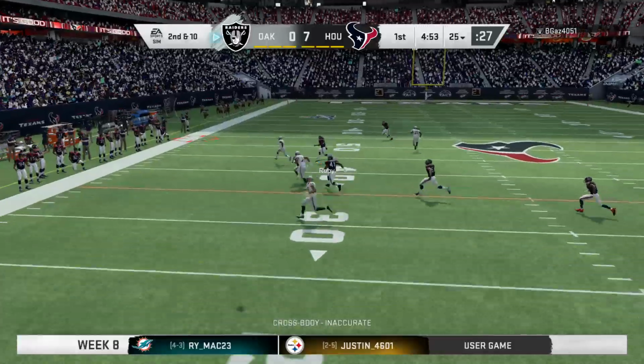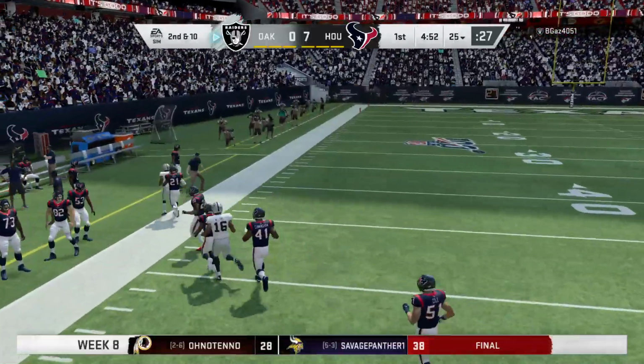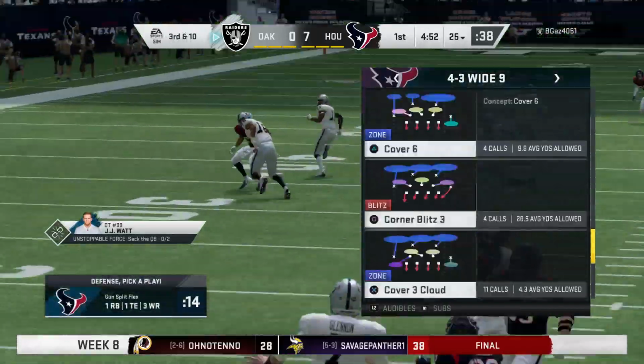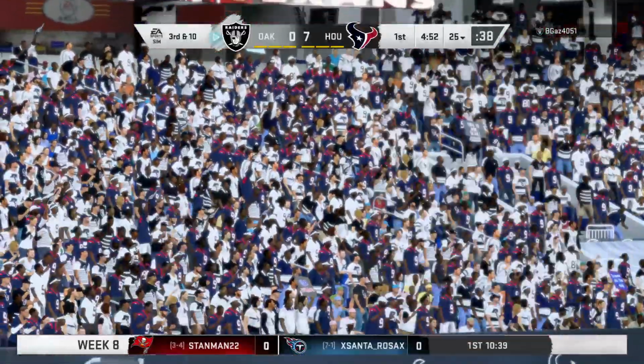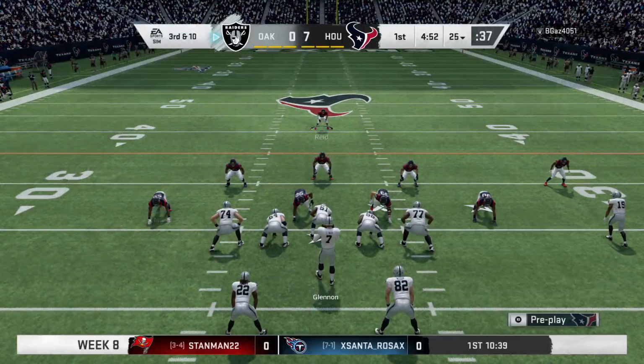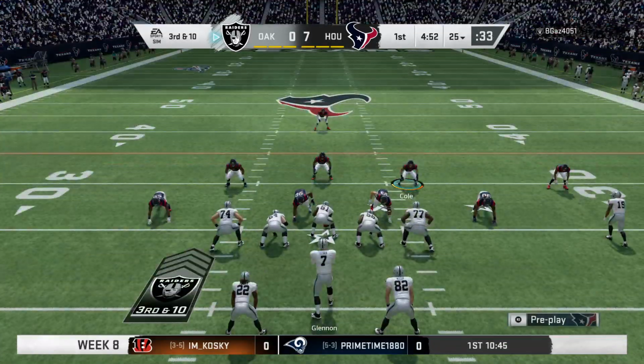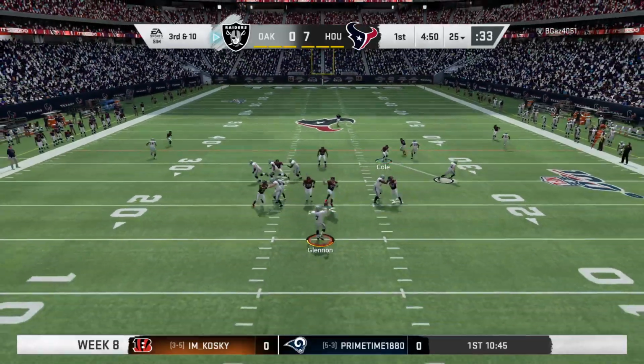To throw again on 2nd down, Glennon. And this is going to wind up incomplete. The coverage there too strong on the deep ball, and now they face a 3rd down. The threat of a second straight punt to start the game is looming as they come up 3rd and 10. Now Glennon.